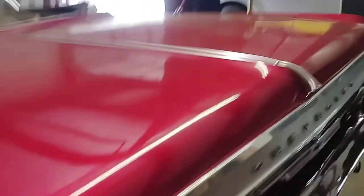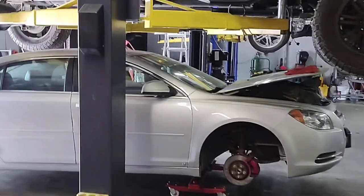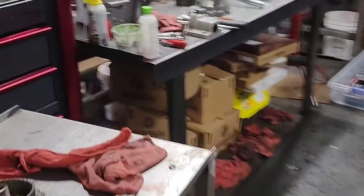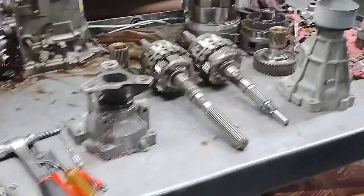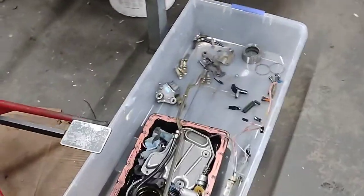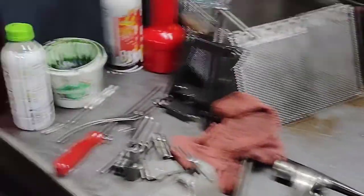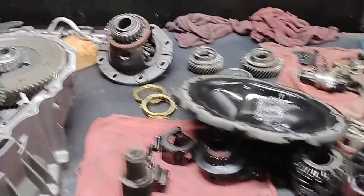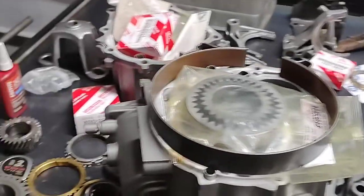So as you can tell here, we've got a few things going on in the shop today. We got Joe over here, basically just going to give you a tour of the few different things that we have going on at the same time. So right here is the IS430 bench. All of this stuff is two transmissions completely taken apart for the IS430 and laid out. And then cool enough, over here is actually where the MR2 transmission is being finished up as well.